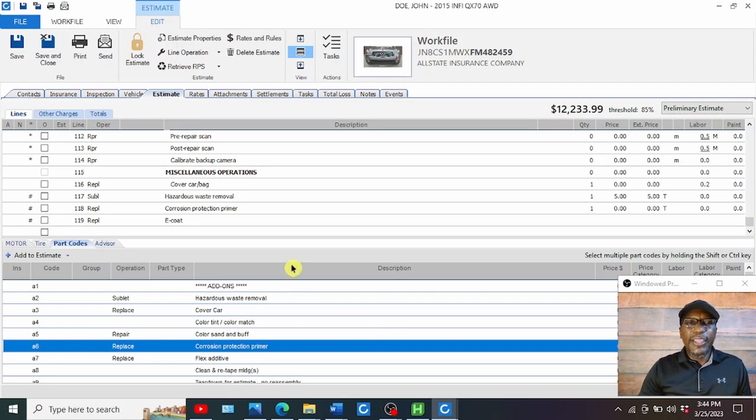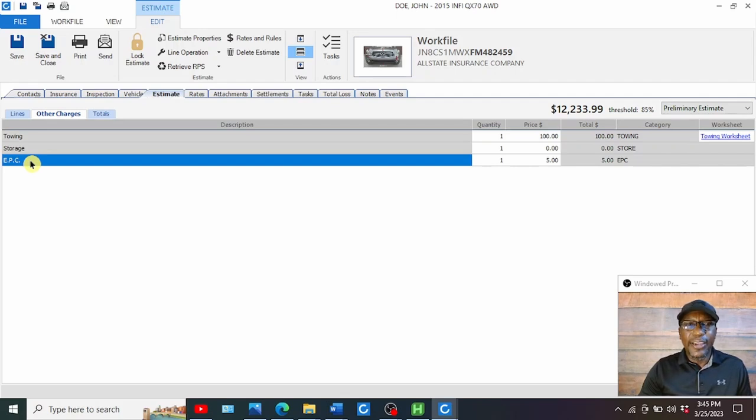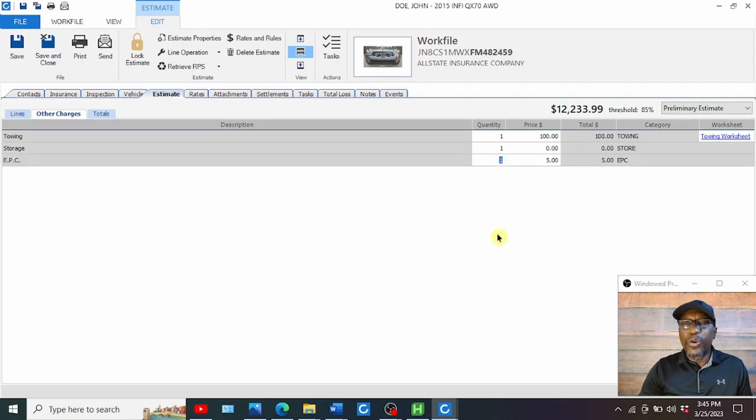Now, this estimate is almost completed, but let's look at another couple of things. If we go up here where it says line and click on other charges, EPC also means hazardous waste. So if you couldn't find it in your part code, it would be right here. Just make sure there's a one there for quantity and then the price for the disposal of it, okay?